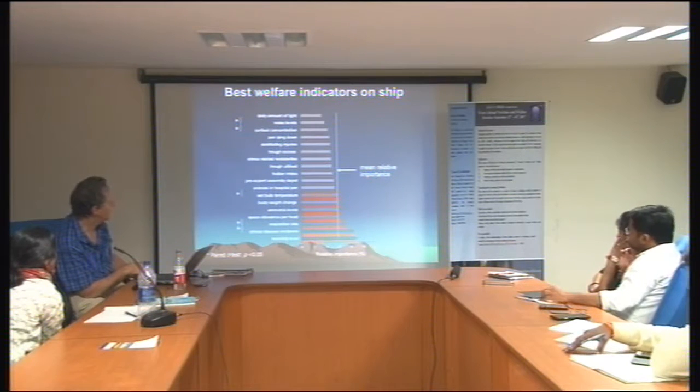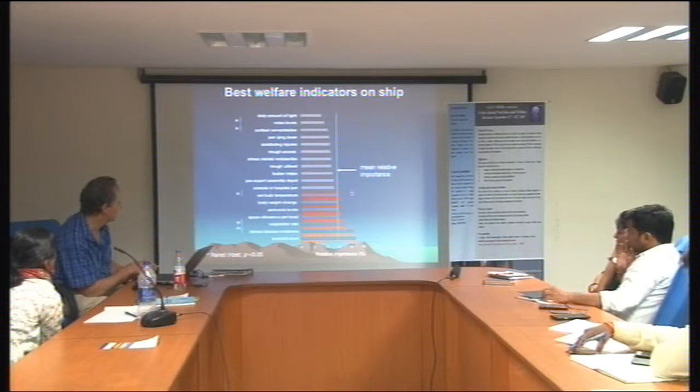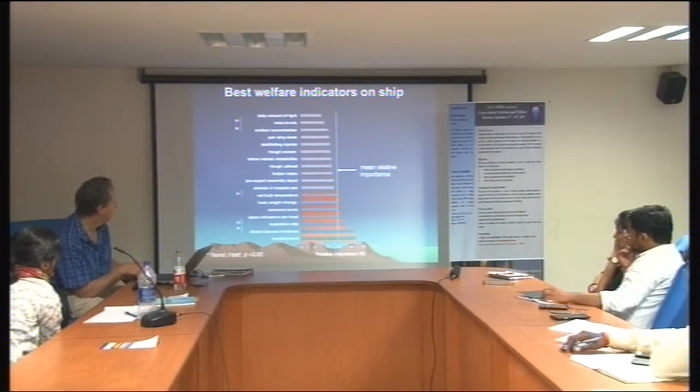This is a survey that we did of people concerned with the live export industry, and the further these go to the right, the more important they're rated as indicators of welfare on the ship. So the best indicator is whether they've died or not. It's a pretty blunt instrument. It's a pretty blunt measure, but there's not much else.